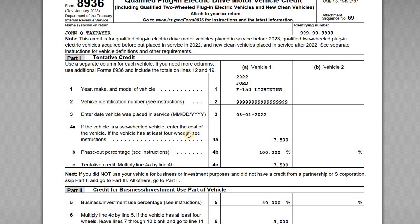Now, it is not a two-wheeled vehicle, so we're not entering the cost of the vehicle here. The amount that we are entering is the credit. John went to the various websites to look up the amount of the credit, and he is eligible for a $7,500 credit for this type of vehicle in this year.